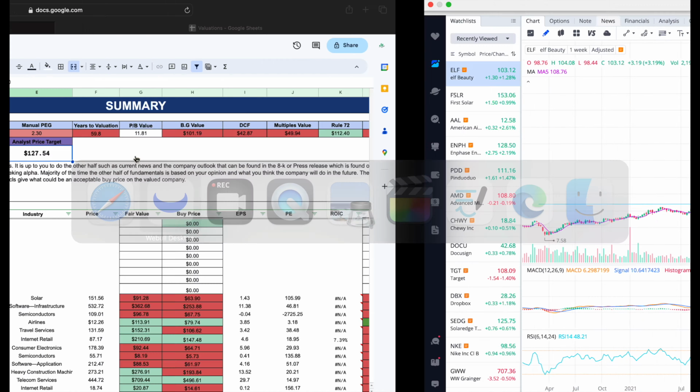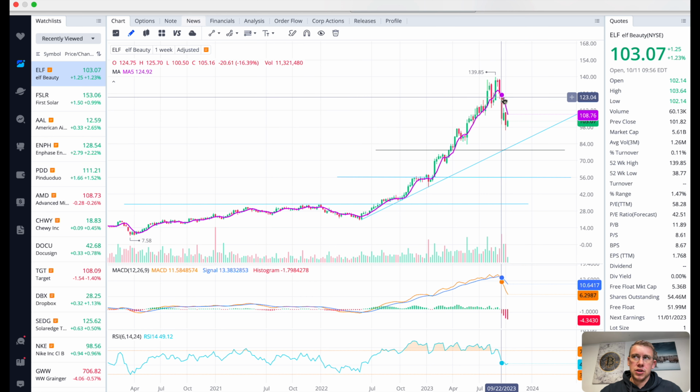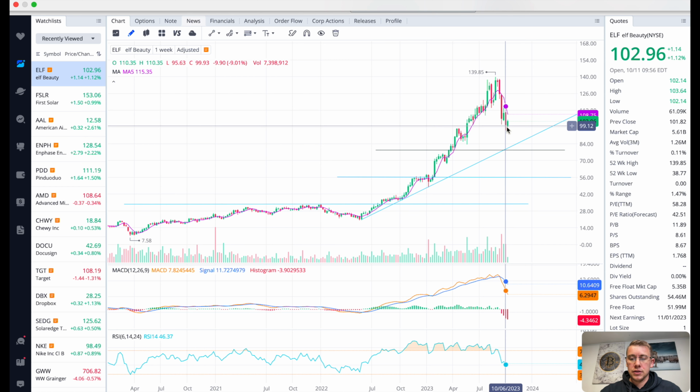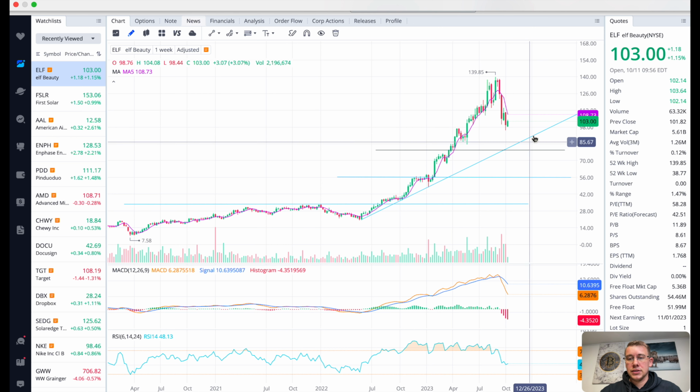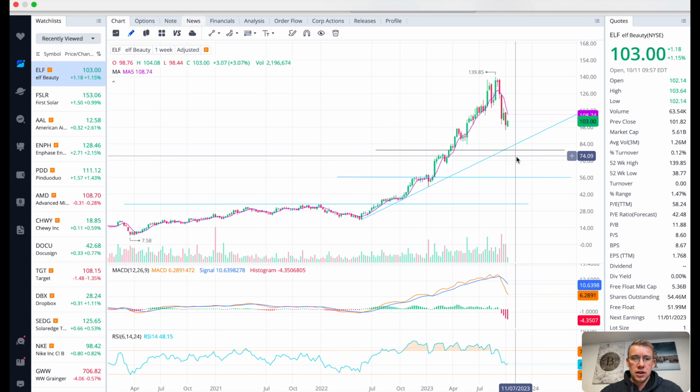But I think this thing is worth more than what we got for a price target because we are valuing it off current numbers, not future numbers. And we can see those future numbers are going to grow, at least we're anticipating those to grow quite a bit. So I like this company a lot. I pretty much like everything about it, honestly. So this is something for me that I'm going to be keeping a close eye on. And once we pull back into this range, hopefully we do, I would love to pick up some shares down in this range on Elf Beauty.